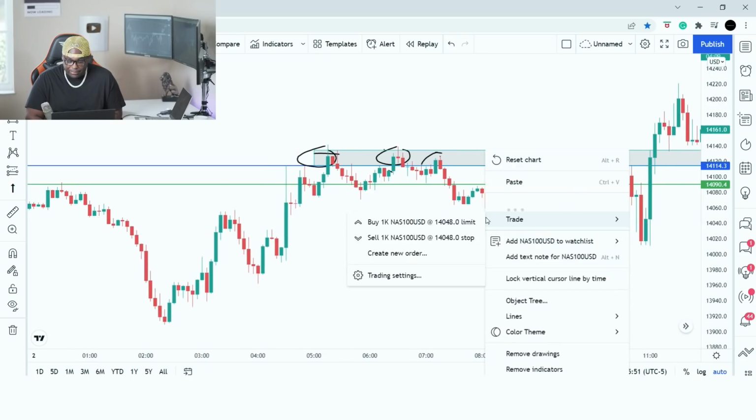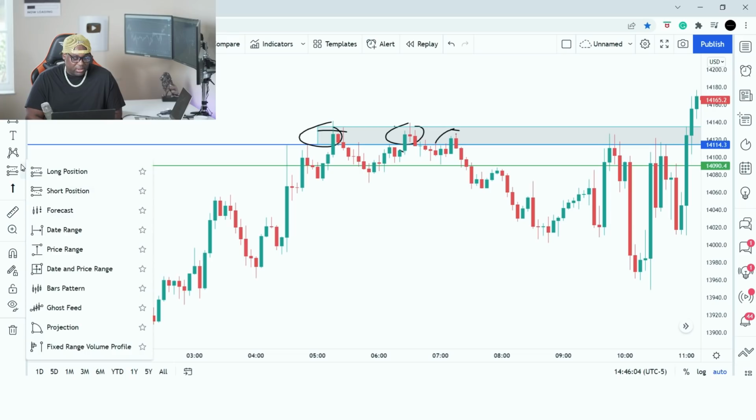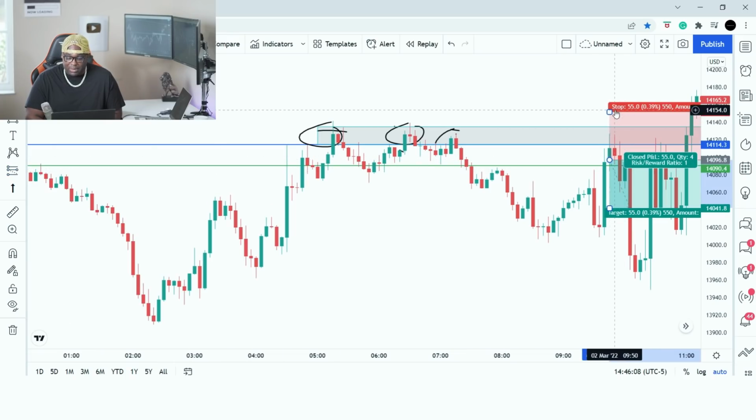Let me zoom in a little bit. A rejection right here, and then another rejection right here. So there's two rejections. I got in, okay? I got in right away. And basically, it was a nice trade. So I took this trade all the way down to these lows right here. And I'm going to tell you why.